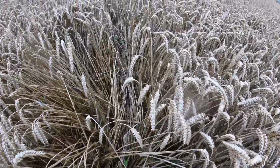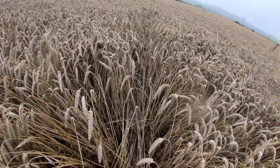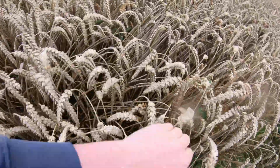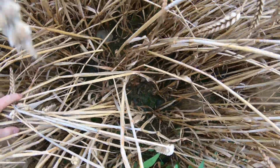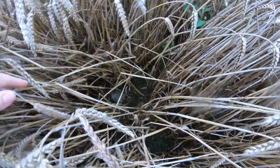This is what I mean by the badgers. They've made a lovely little trail going along there, taking them to the next tram line probably. But if you look at it, it does look very clean at the bottom, which is nice to see. At least hopefully when we have a nice spell, we won't have to wait too long to bale it up.